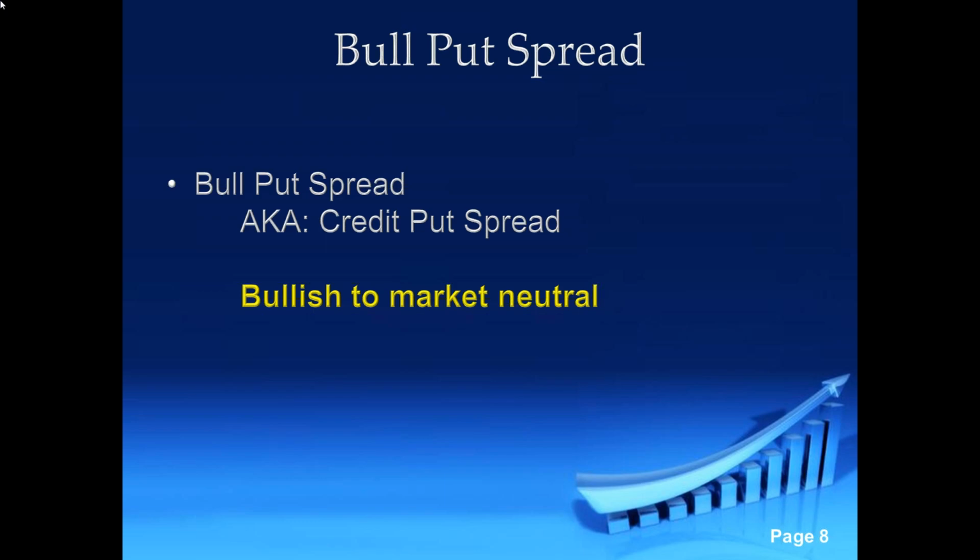If you have high implied volatility, you expect this market to go up. You will not be hurt if it just trades sideways, all right? You won't make your money as fast as if you were directionally right, but you won't get hurt if it's trading sideways.